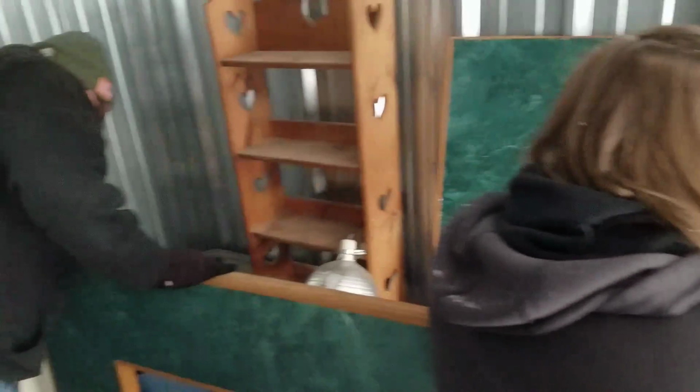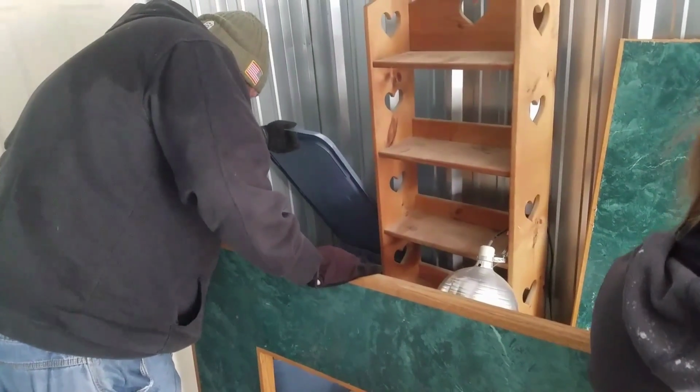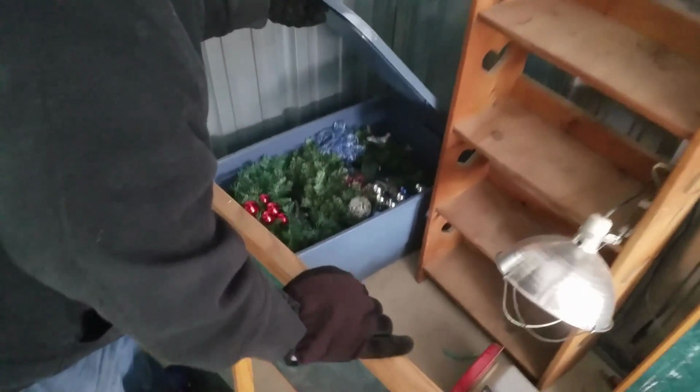Where do you guys get most of your scrap that you scrap? Anywhere. Right on the road? Find it, really. Yeah, there's the rest of the Christmas. All Christmas? Yep.